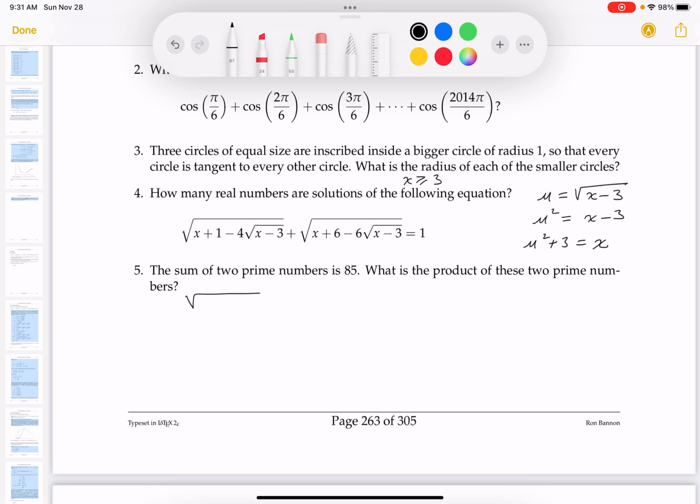Let me write this over here. And let's see what I get. So what would I get? X plus 1. Well, x plus 1 would be u squared plus 3 plus 1, which would be u squared plus 4. Minus 4 times the root of x minus 3, which is going to be 4u. Let's do the next one, x plus 6. Well, that would be u squared plus 3 plus 6 would be u squared plus 9.